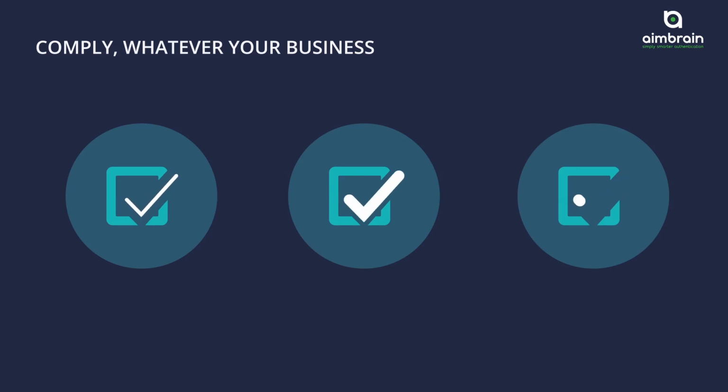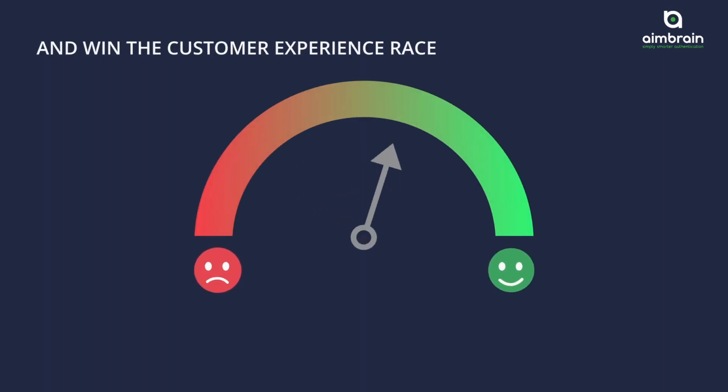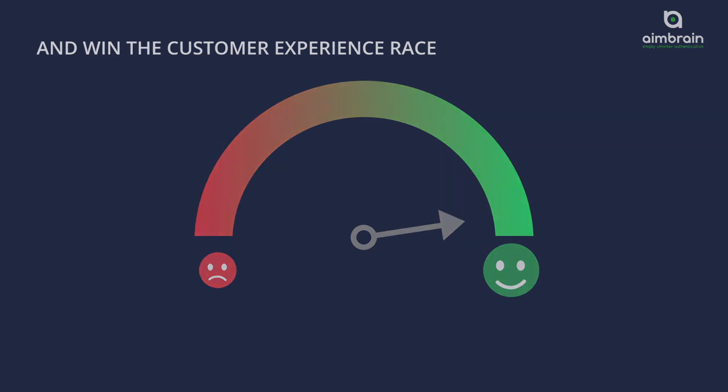Authenticate your users in a way that supports tomorrow's regulation as well as today's. Applies just the right amount of friction to keep customers happy whilst keeping fraudsters out.